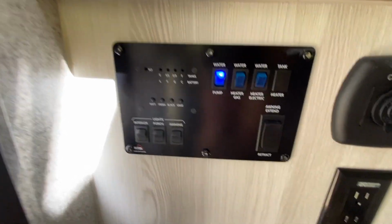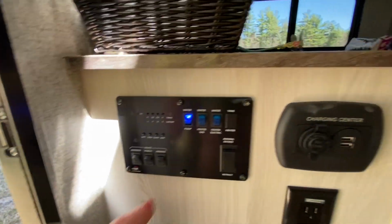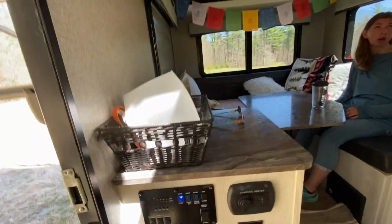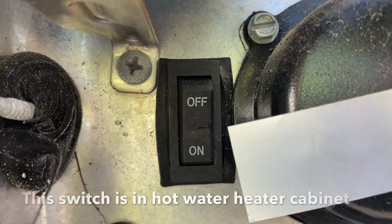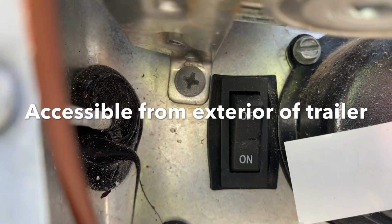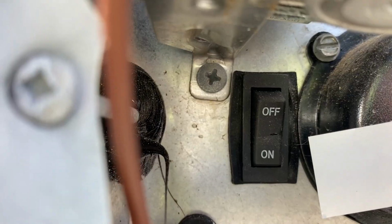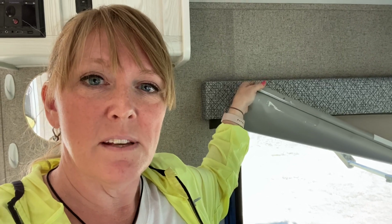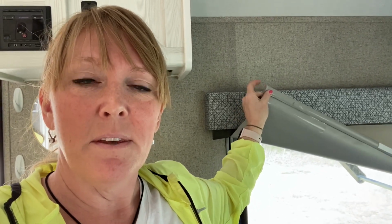Right now I've got my water pump on, and you can heat your water with either gas or electric, and I'll show you something about that. This little on-off switch is what you need to adjust if you want to use electric or gas to heat your hot water. You see under there, there's actually clear Gorilla Tape because this plastic piece comes right off of the vinyl. That was one other thing that was very cheaply done.